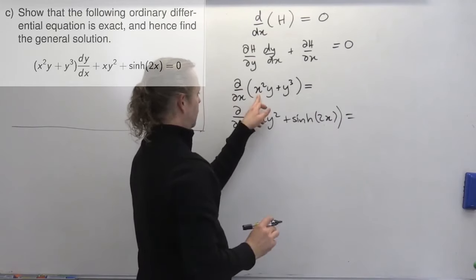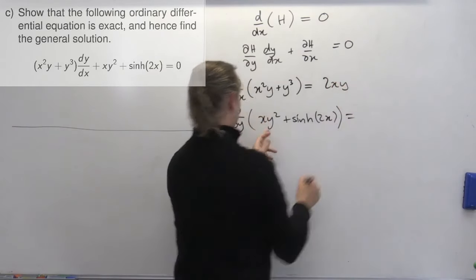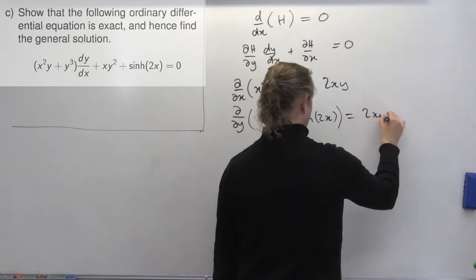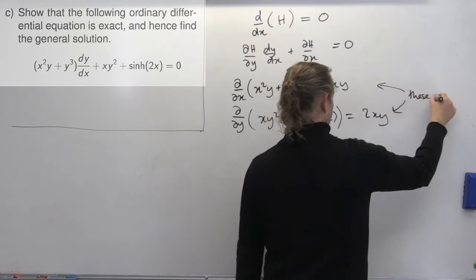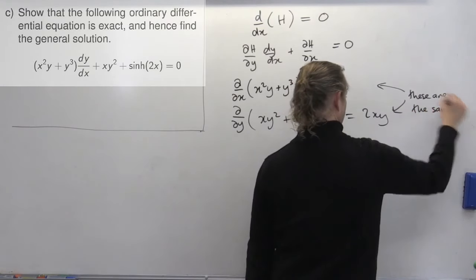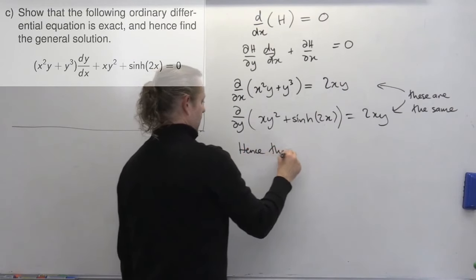So the derivative with respect to x of this is 2xy, and the derivative with respect to y of this is 2xy. Okay, so these are the same. Hence, the equation is exact.